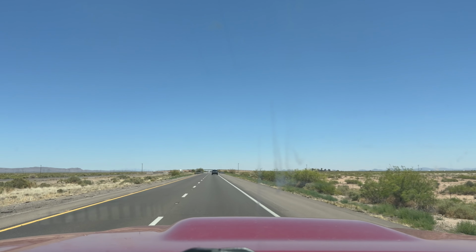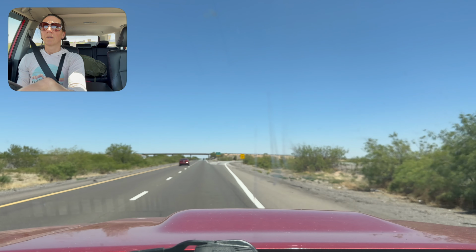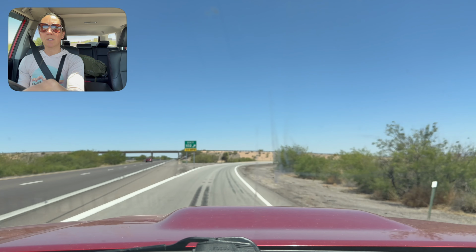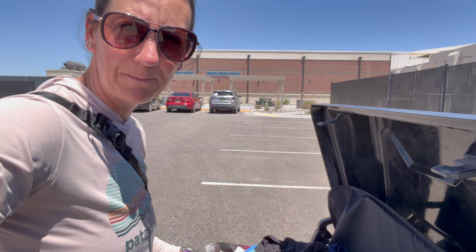So now we are going to keep heading towards White Sands National Park, and I'm going to stop at a travel center that has showers and laundry here on the way and get cleaned up before we head into the park. Take exit 102. Alright, here is our exit for shower time. Okay, all my clothes, towel and everything out of here, and then we're gonna go inside.